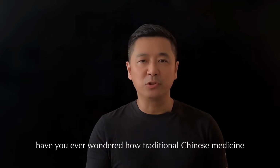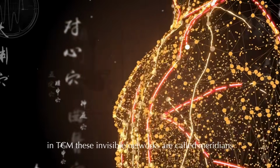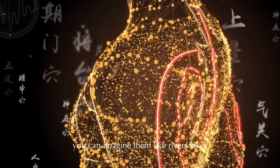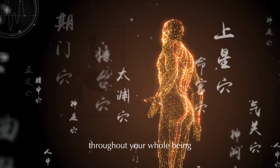Have you ever wondered how traditional Chinese medicine views the energy pathways inside our bodies? In TCM, these invisible networks are called meridians. You can imagine them like rivers, lakes, even the vast ocean. Channels that carry life force, or qi, throughout your whole being.